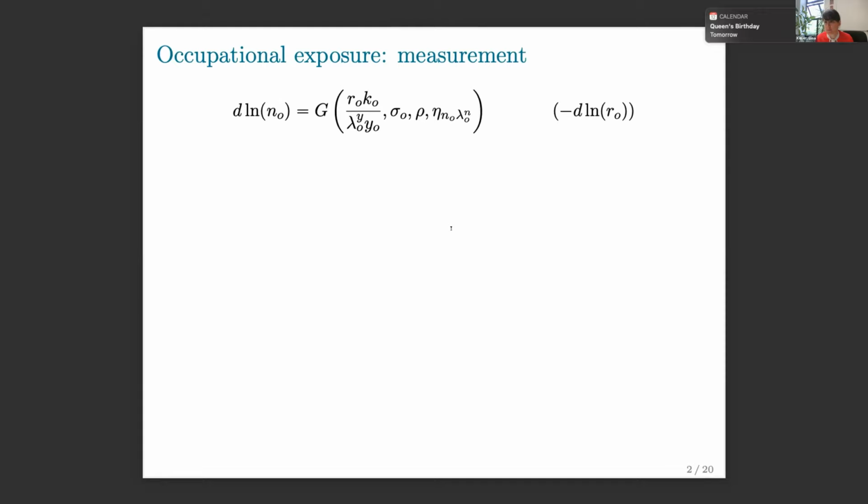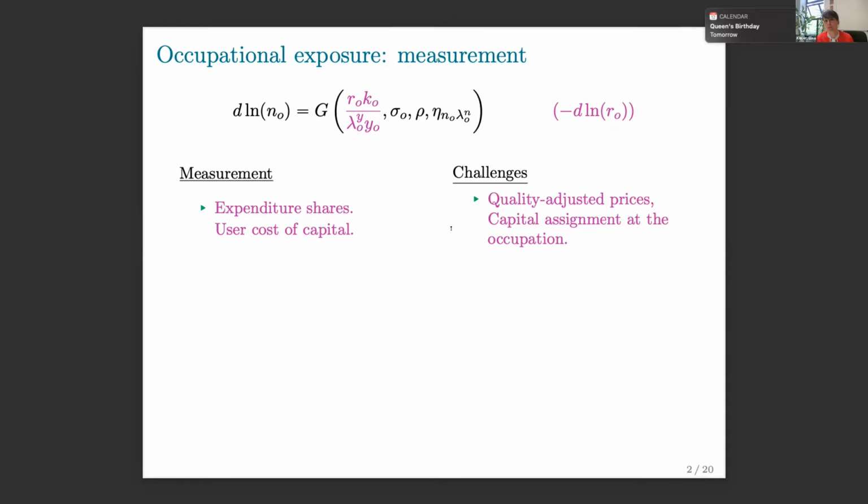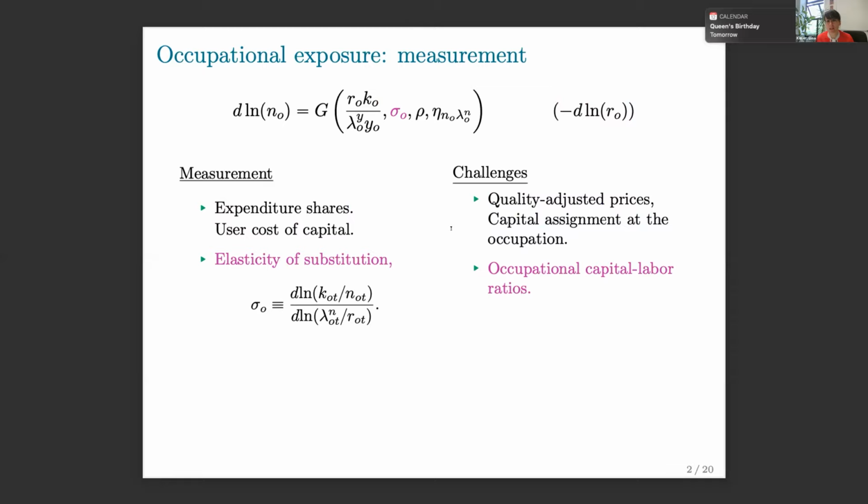So the first one in here is the expenditure shares. In order to be able to measure those, what we want to have is information on capital and capital prices at the occupation level, along with, of course, labor, which is more easily available. Then a second element here is the elasticity of substitution between capital and labor. And again, if you have information on the covariance between input ratios and price ratios, then we will be able to parameterize it.